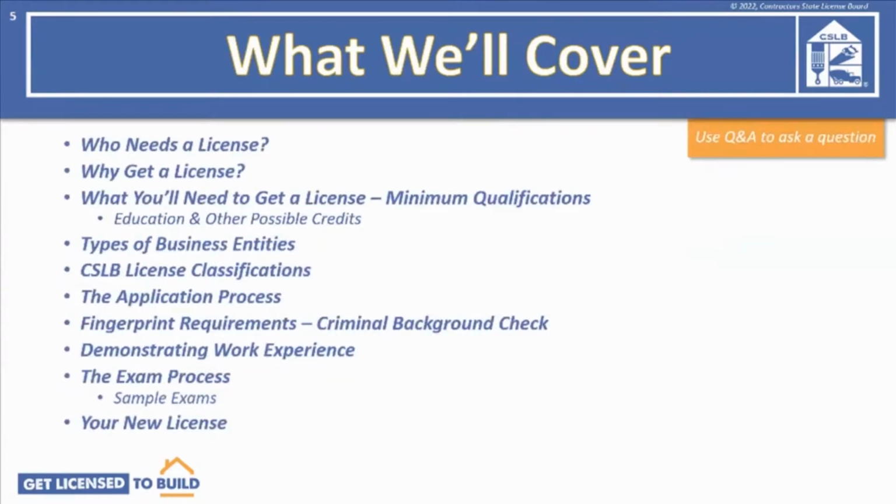Here is a list of what we are going to cover today. We will take you through the process for applying for your California Contractor's license. First, who needs a license? Why get a contractor's license? The minimum qualifications you will need to get a license and what credits you might qualify for. The types of business entities. The different CSLB license classifications, including our new B2 residential remodeling classification. We will spend a lot of time giving you tips on how to help fill out your applications, including how to demonstrate your work experience to meet the minimum qualification. Fingerprint requirements for a criminal background check. We will help get you ready for the exam or exams you will need to pass in order to get your license. And finally, the other things you will need to have in place before your license is issued, things like a bond and insurance.